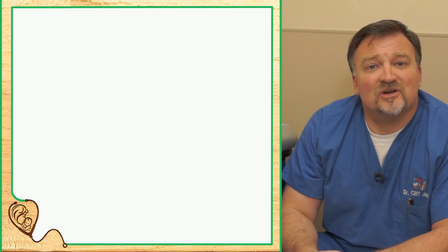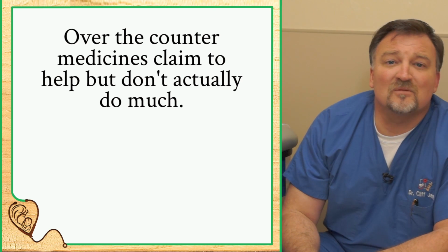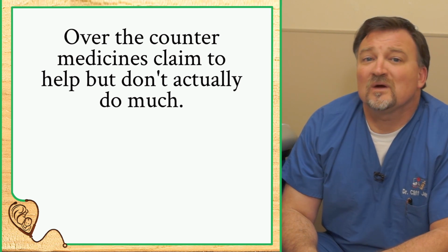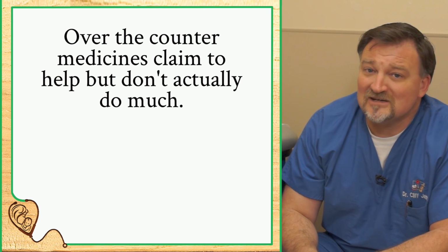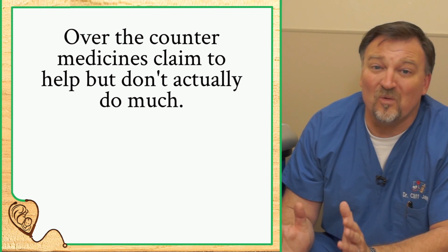There's a lot of people that try and sell you things at stores called cradle cap kits. They usually cost somewhere between $18 and $25. Trust me, it's just a way of separating you from $18 to $25. There's not really anything that you can do to make it go away.